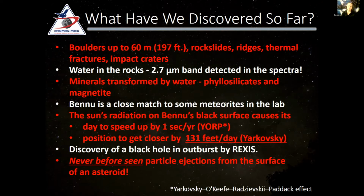In addition, we discovered from the spectroscopy that there's water locked up in the minerals of the rocks. The 2.7 micron band was detected in the spectra. That water has transformed some of the minerals to phyllosilicates or clays and the mineral magnetite. Bennu, as we expected, is a close match to some meteorites in the laboratory, and yet there are some important differences. And so we're looking forward to seeing the material in the laboratory to conduct many more tests.